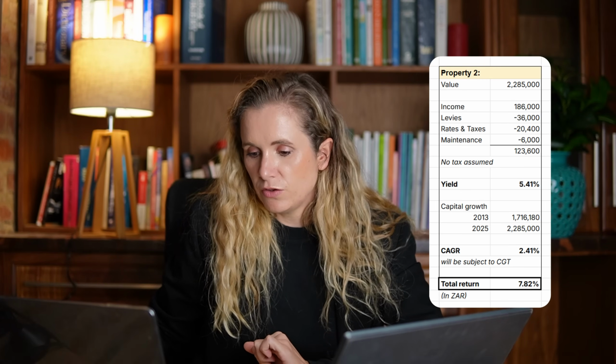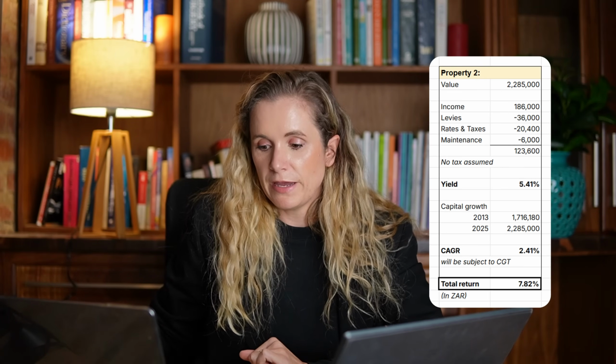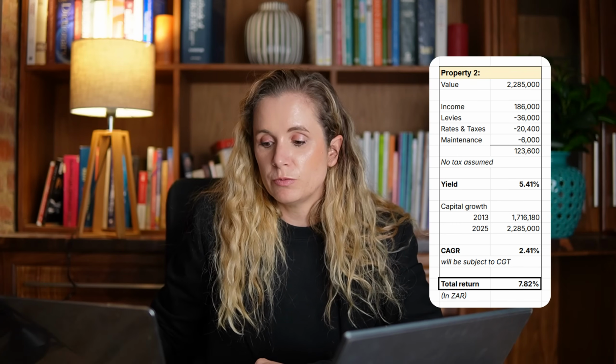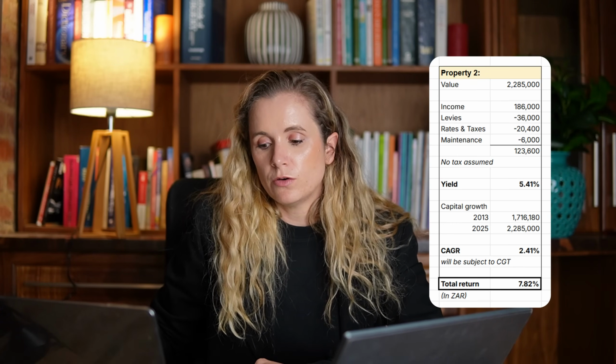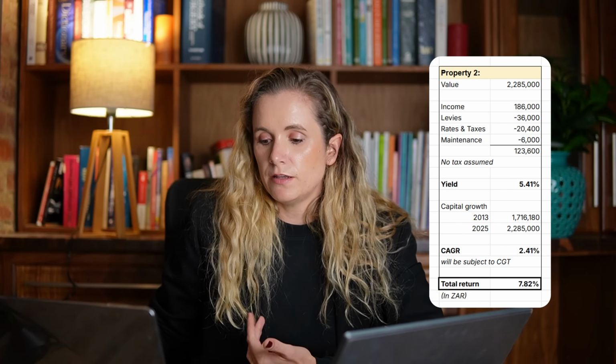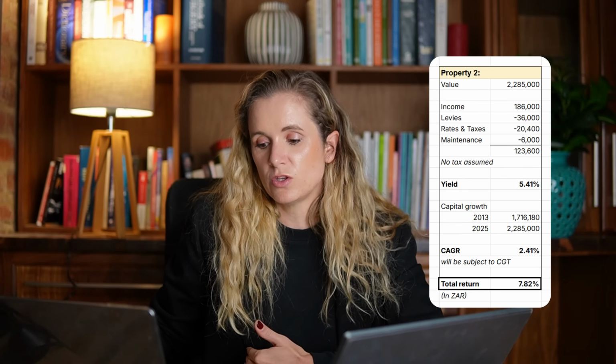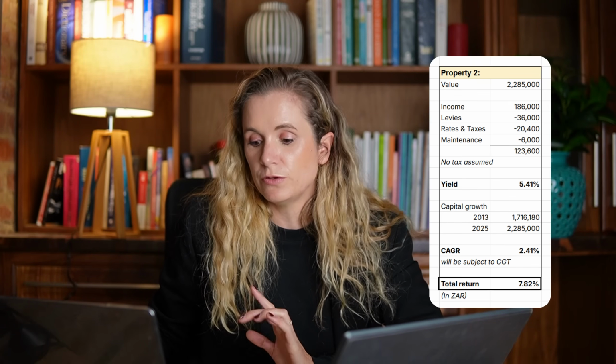I think that if you then consider the capital growth on this, they paid 1.7 million for it in 2013, and in 2025 it's worth 2.2 million. That's a growth of just almost 2.5%. And the total return then would be this 5% plus the 2%, which gives you 7.82%. So their properties are generating a return between 7.8 and 8.8%.